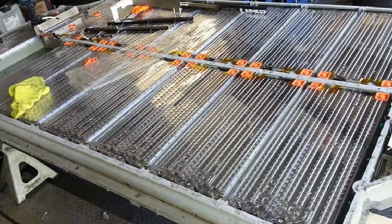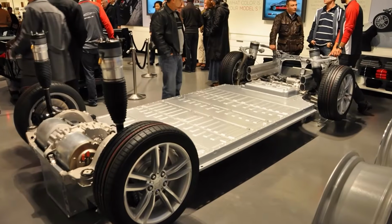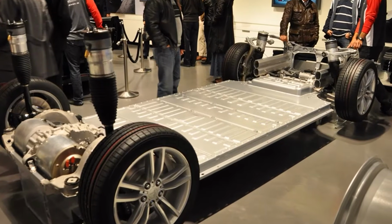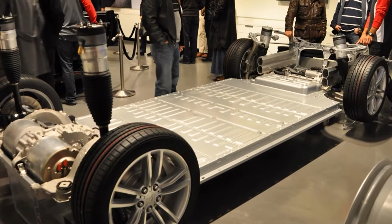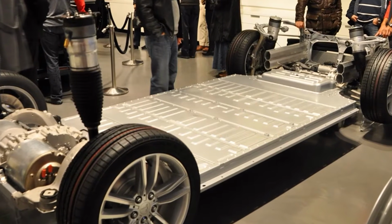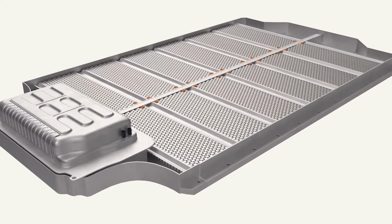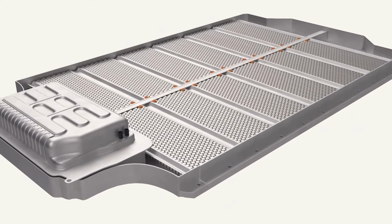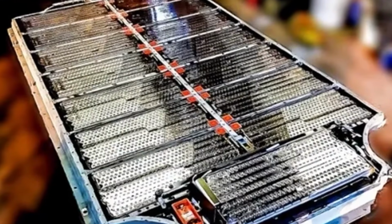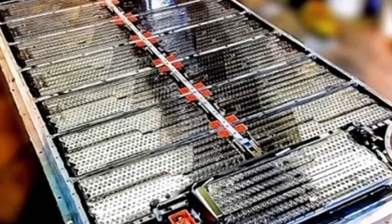Adhesive dispensing systems apply precisely metered quantities of 2-part epoxy at high pressure. Once cells are in place, the entire structure is cured in massive industrial ovens that bring the adhesive to full mechanical strength. After cooling, the pack undergoes precision machining to create interfaces for the drive unit, seat mounts, and body attachment points. What results is not just a battery, it's a central element of the vehicle's physical frame.